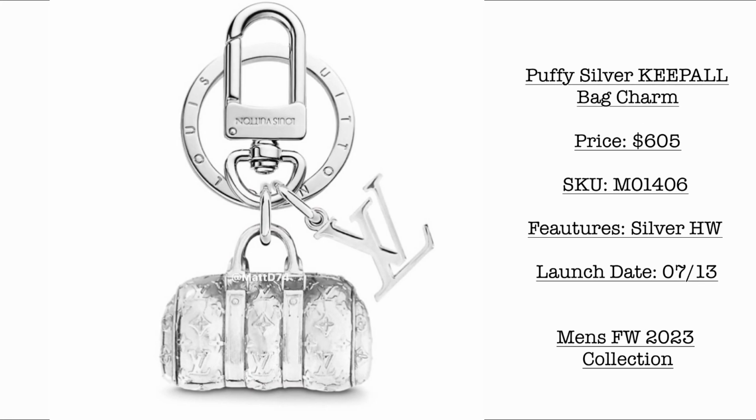Then we have the puffy silver Keepall bag charm. So this one, the price is 605 USD. So again, it's made of silver hardware and launching July 13 this year.